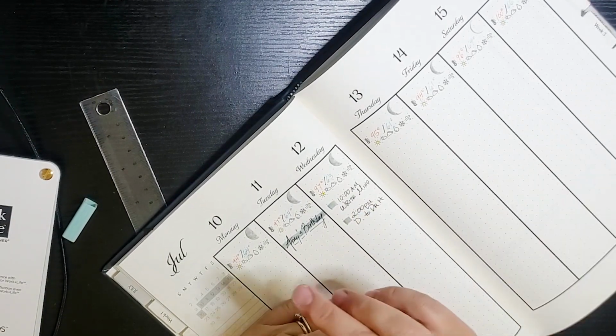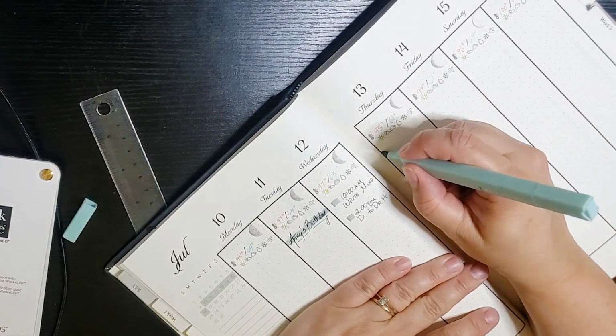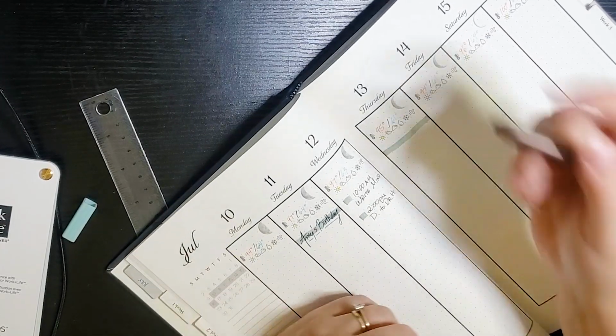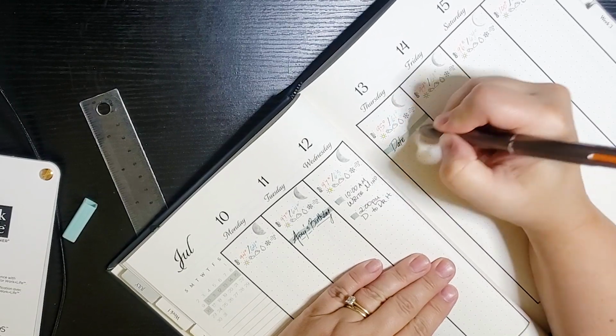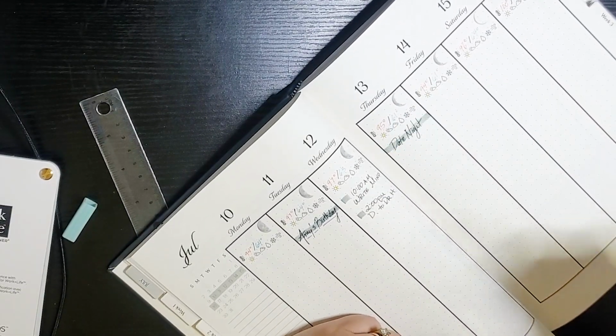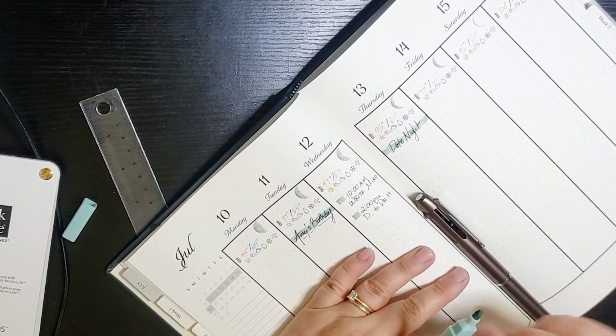And then Thursday is not so much an appointment at a specific time, but it is date night. My husband and I try to do a date night every week. Life is crazy and we need to stay connected with each other, so that is our date night.